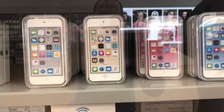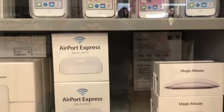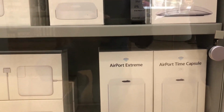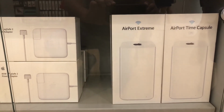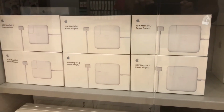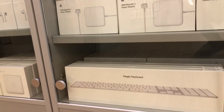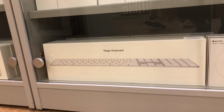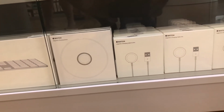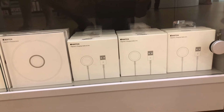Now you'll see some other devices. Here, for instance, we have some iPods, the AirPort Express, the mouse from the iMac or whatever, the AirPort Extreme, and some older chargers and things like that. These are all the other devices that you have from Apple. The keyboards, obviously, that also go with the iMacs, and a bunch of things like Apple Watch chargers. That's something that's very popular.